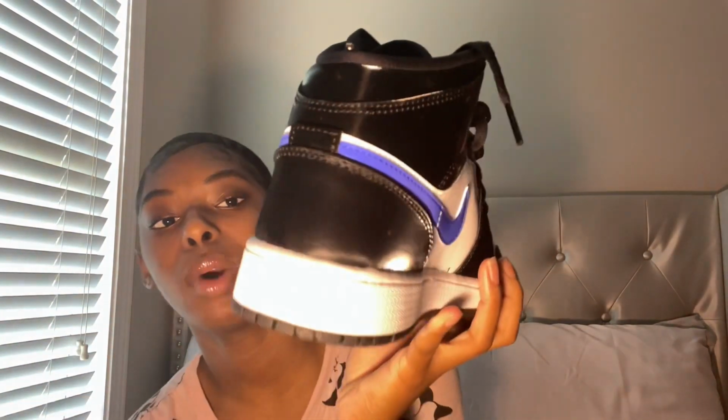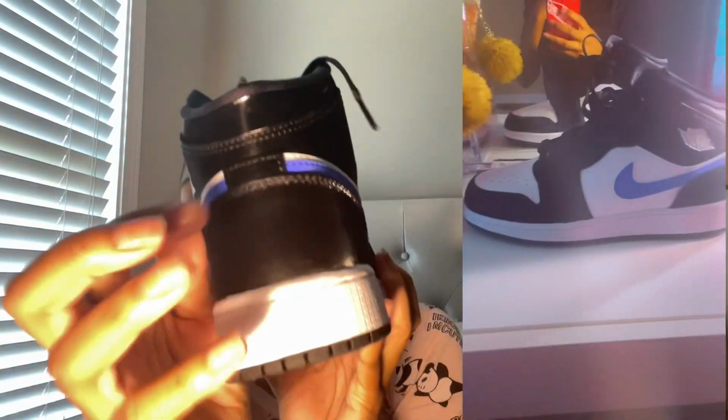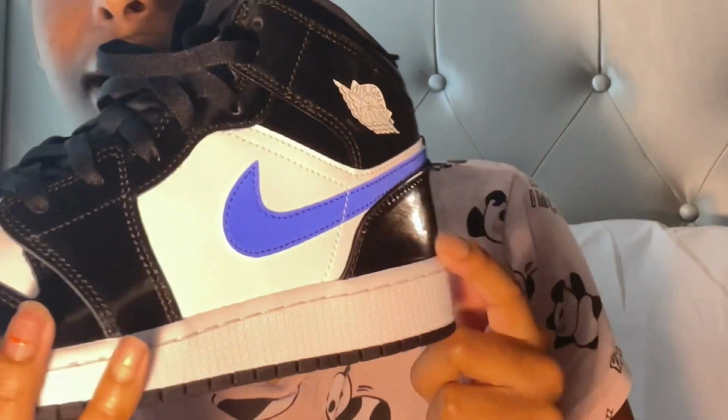And then the tongue has that orange. Bro, I haven't even worn them yet. And the way the leather is, it's just tough. Look at that shine. These are my babies. They're on the top of my little thing over there.